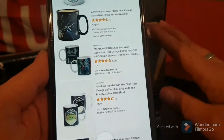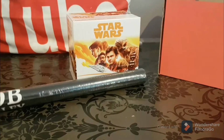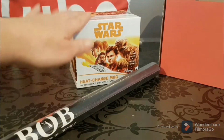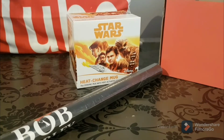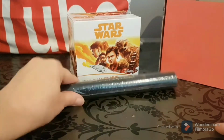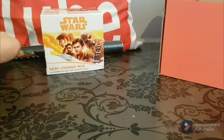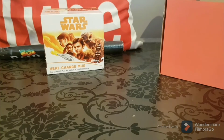So if we even take it that this little mug is worth £8, we've already got the value of our box with these two. If you wanted a resale or resell, we've got our price back with just these two items. So that's pretty awesome. I'm quite impressed with that so far.